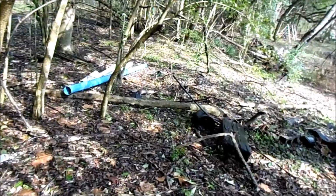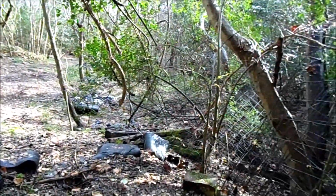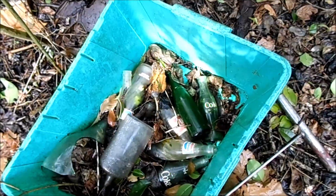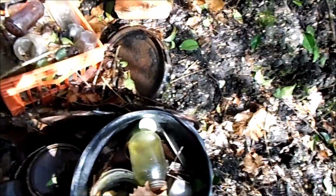I'm looking for a house because I don't want to steal any of those bottles if this is actually somebody's property, but I don't see anything within about 250 feet. So this is like somebody just put this here for somebody like me, I guess.